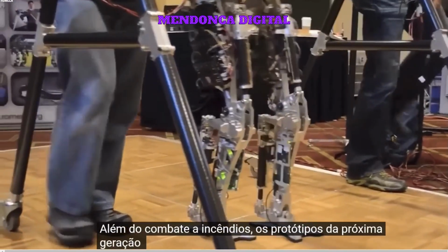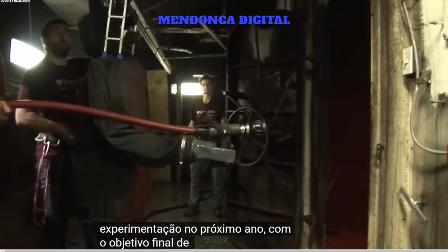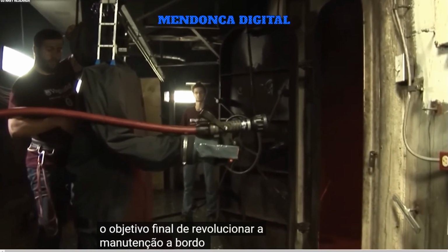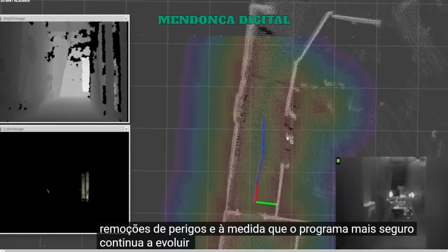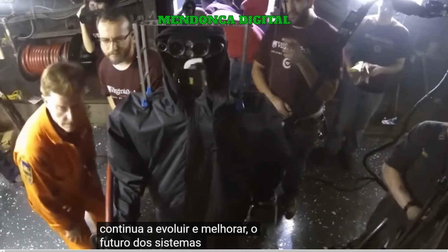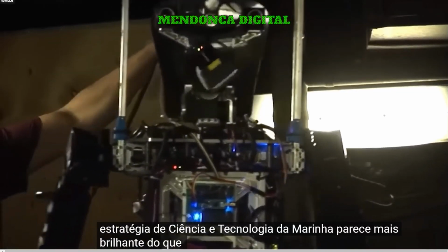The next-generation prototypes are slated for experimentation in the coming year, with the ultimate goal of revolutionizing shipboard maintenance and hazard removals. And as the Safer program continues to evolve and improve, the future of unmanned systems in the Navy's science and technology strategy looks brighter than ever.